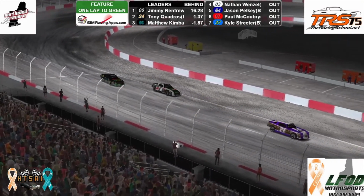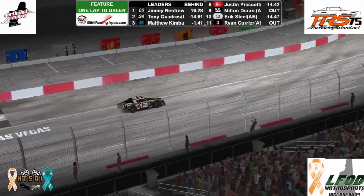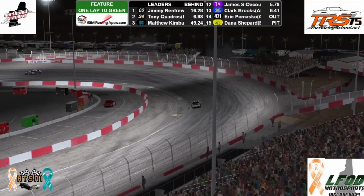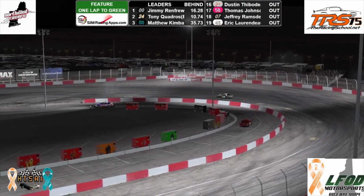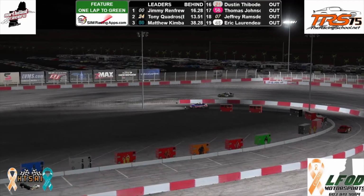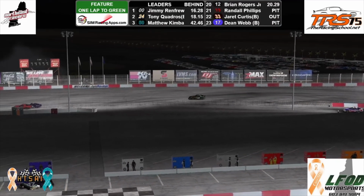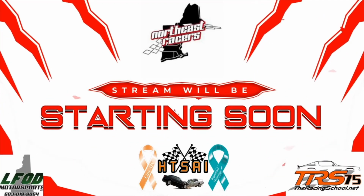And Tony Quadros just made up a ton of points here tonight in this battle because Randy Phillips finished 21st. Tony Quadros finished second. So I would imagine that Tony Quadros will be the points leader after tonight, but huge congratulations to Jimmy Renfrew on his first win in the league. Now stick around with us for just a moment.